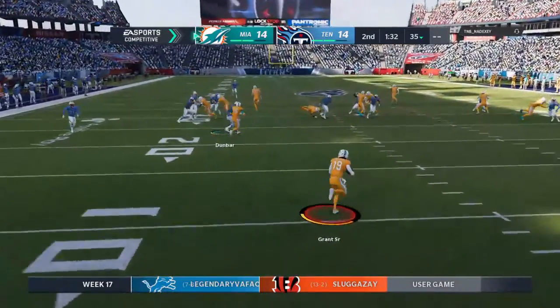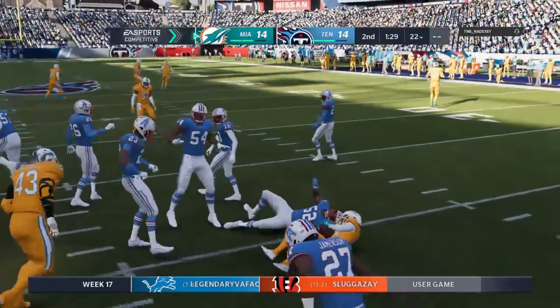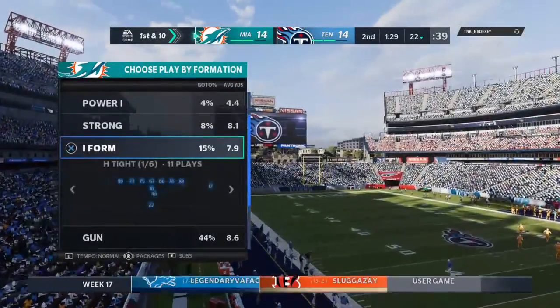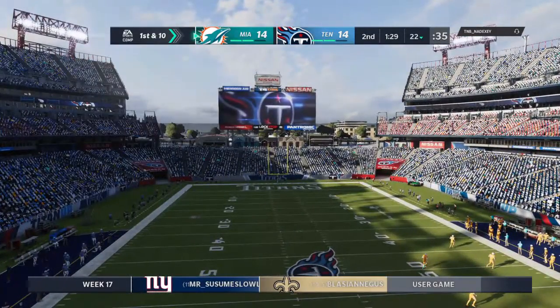Jakeem Grant now to return. And he's up past the 20 to the 22-yard line. The Dolphins take over 1st and 10 at their own 22-yard line.